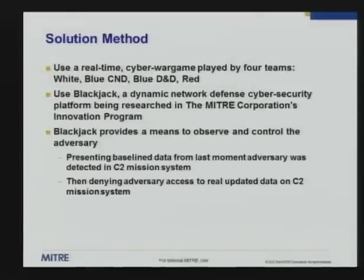So our solution method was, as we've alluded to, we're doing a cyber war game, the military scenario. We've got 4 teams. The white cell, keep in mind the white cell is the all-knowing, the dungeon master, if you will. They've designed this experiment. They know everything that's going on. They're the puppet masters. You've got the blue computer network defenders, the blue D&D team, which was us, and then you also had the red adversary.